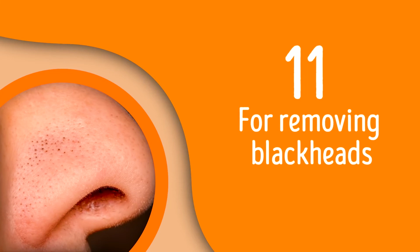11. For removing blackheads. And we are removing blackheads as our last mask for today. Let's see how we are going to remove blackheads. Again, the best way to remove blackheads is to extract them professionally and then continue with using sebum solving, so oil solving ingredient like the BHA, so the salicylic acid, on daily basis, say in a serum, not in a face wash, in a serum.